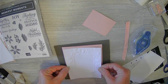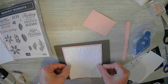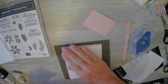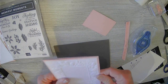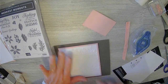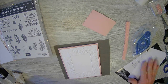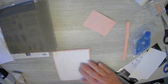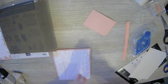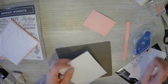Okay, and I will give you a hint that a 4 by 5 1/4 piece of cardstock will cut off some of your leaves for this die cut and the embossing folder. But that's okay, because they kind of go at the bottom, and so it's alright that they are not quite even. Okay, alright, now I'm going to go ahead and stick down my inside greeting.